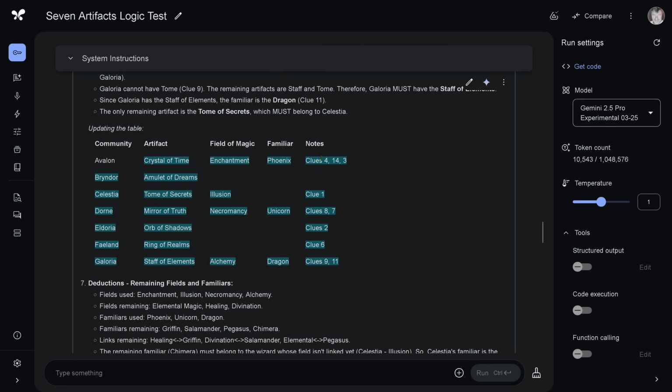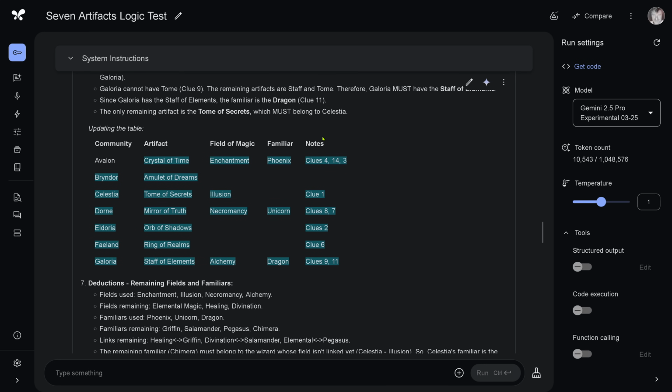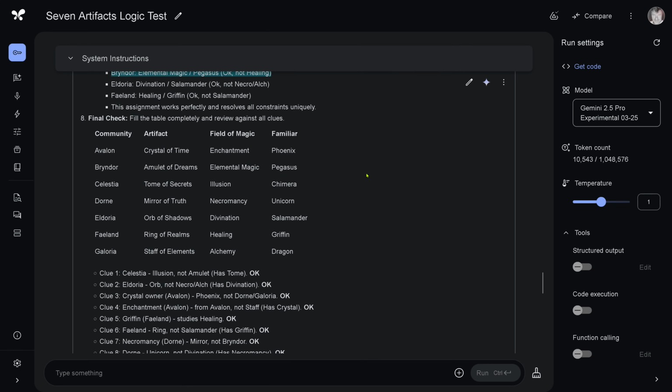And it tells us itself, this is a scratch pad. You see, this is what Claude 3.7 Sonnet had with this thinking tool. Notes. This is a scratch pad where it writes something that is important for its reasoning process that is not part of the final output, but an internal scratch pad. Nice. Remaining fields. Now it tries to find the logical path, goes through the logical combinations, final check, fills the table completely and reviews against all the clues.